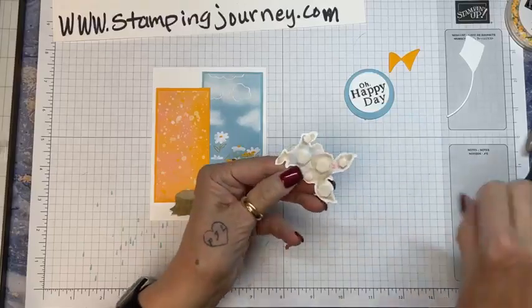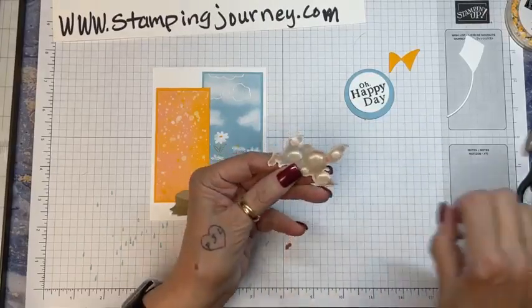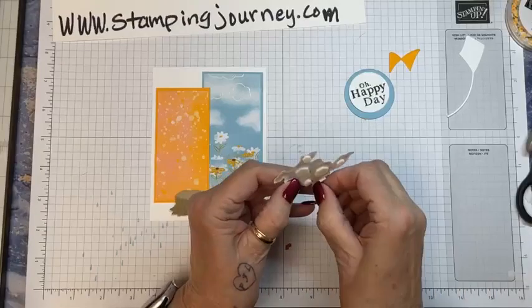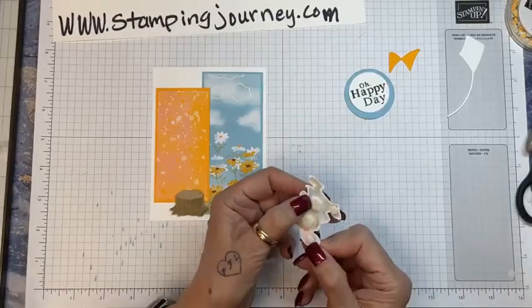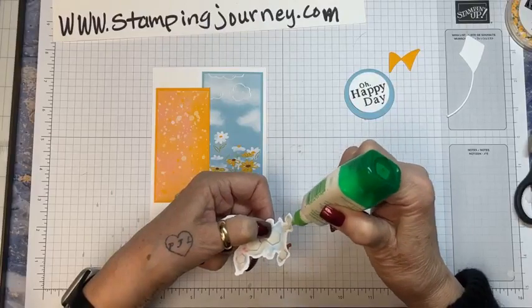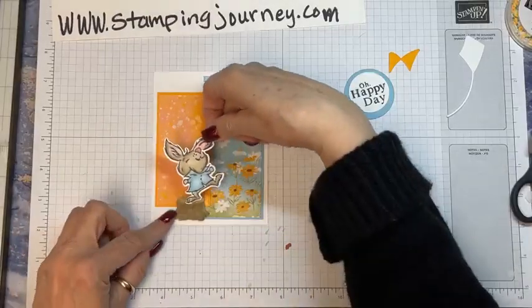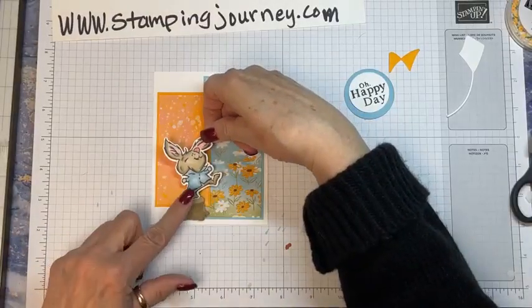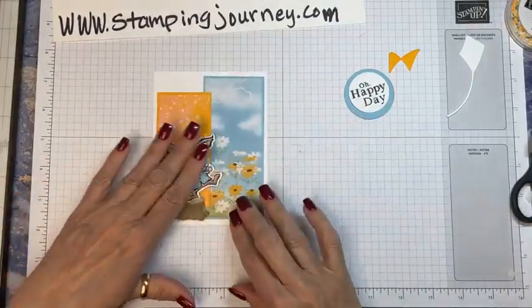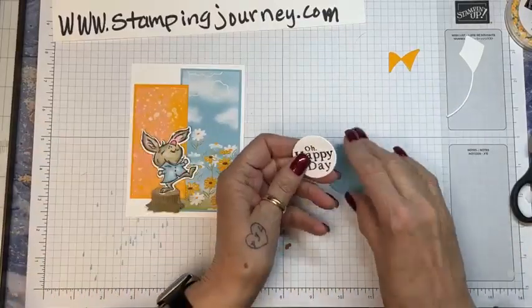So he's popped up, but the kite is glued directly to the front of the card stock, to the base here. So I'm going to put a tad of glue right there on his foot. And he's going to be like this. Ta-da! Doesn't he look happy? He's just so cute.